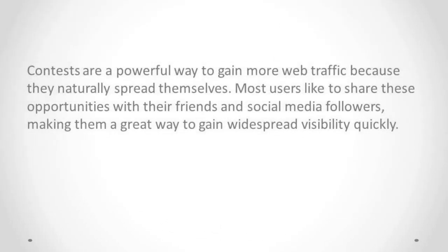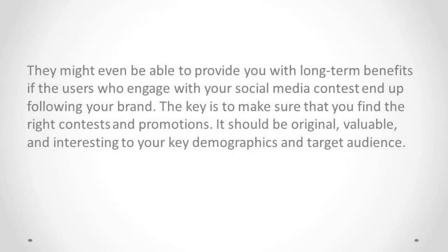Contests are a powerful way to gain more web traffic because they naturally spread themselves. Most users like to share these opportunities with their friends and social media followers, making them a great way to gain widespread visibility quickly. They might even be able to provide you with long-term benefits if the users who engage with your social media contest end up following your brand.